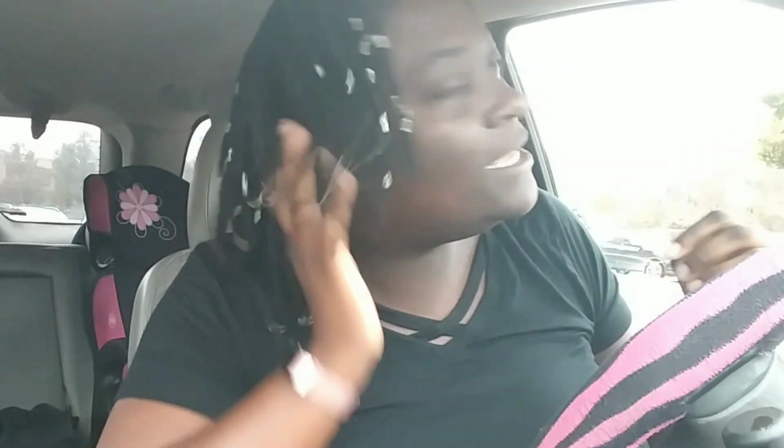I want to scratch right now, y'all, because my head itches. It is dry. It's actually time to be washed. Now that I think about it, I should have washed it last weekend, and I didn't. But I will wash it this weekend because it is dry. But I'm loving the movement since I did that apple cider vinegar rinse. I got life back in my hair.